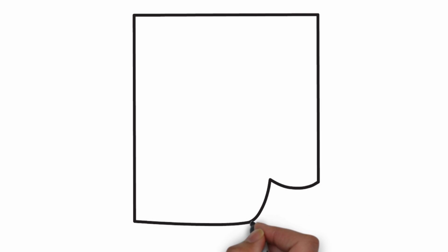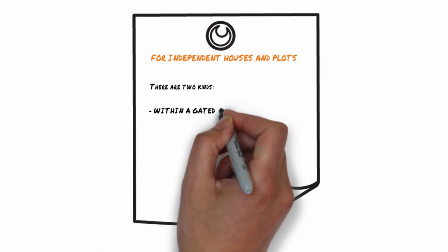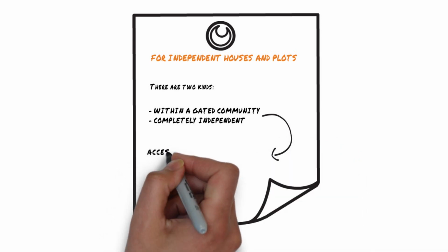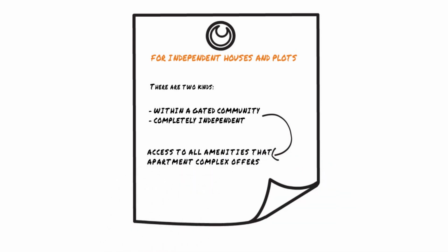It's important to note that for both plots and independent houses, there are two kinds of properties that you can choose from. One that is within a gated community and one that is completely independent and unattached. A property that's within a gated community will provide you with access to all the amenities that an apartment complex would offer. Each buyer has specific requirements that fit into a certain property type. Figure out these requirements for yourself and you'll be on your way to buying your dream property.